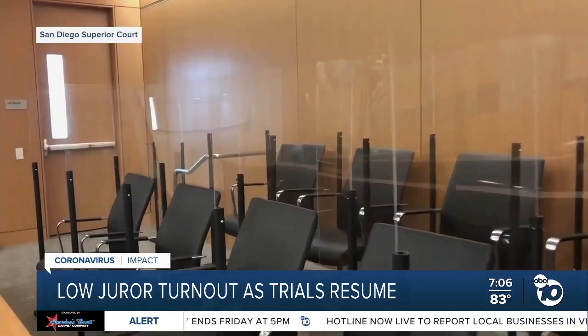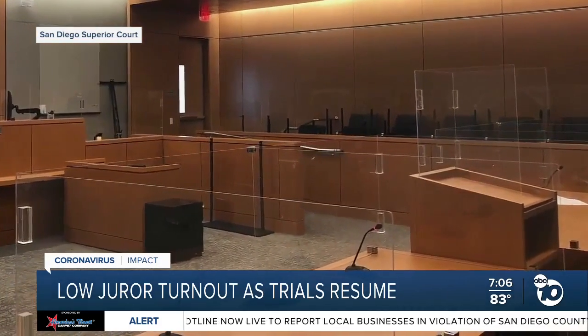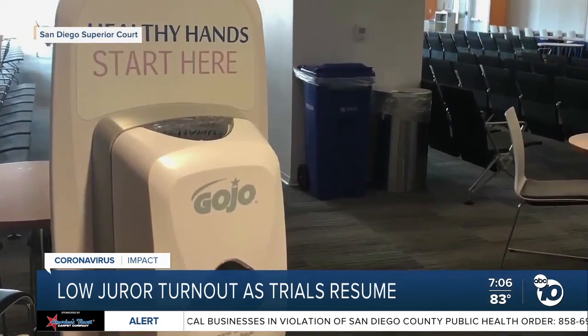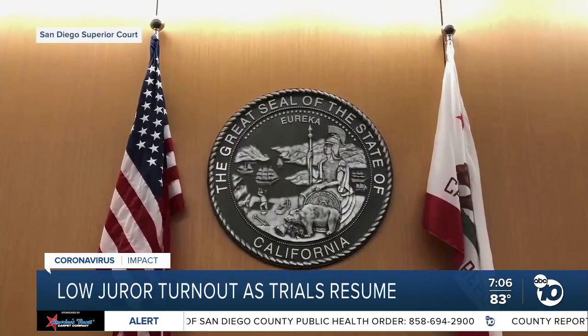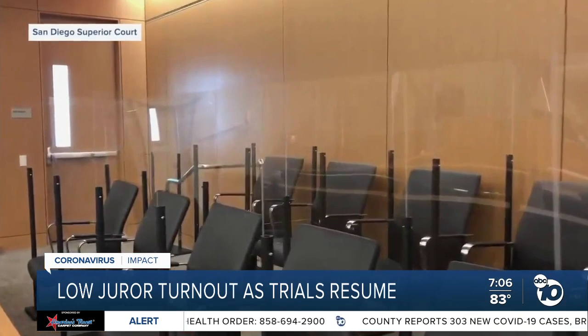When they went back into the courtroom, then they have these plexiglass barriers in between them if they're less than 6 feet apart. And everybody wore masks. There's hand sanitizer everywhere. It's as safe as going to Costco. The courts have maintained that the only way to address the backlog of cases is with cooperation from San Diegans who are called for duty.